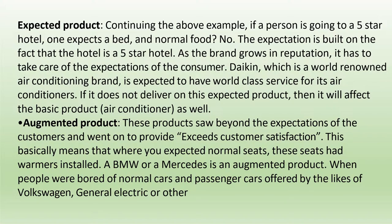Here it comes in case of expected products, brand reputation comes into picture and it has to take care about the expectation. In case of expected products, the company has to take care about what type of expectation the customer or the consumer has. Okay, then augmented products we have, these are the products which go beyond the expectations of the customer.